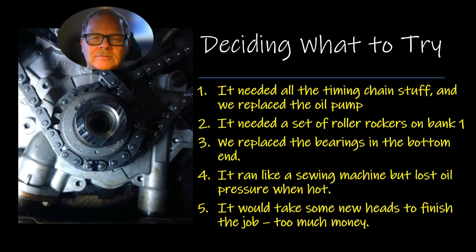He'd already spent as much money on it as he would have spent putting a motor in it, because the cost kept going up and up and up. And again, we didn't even charge any labor there at the college.